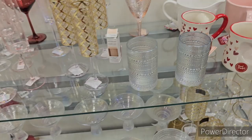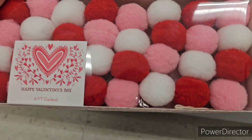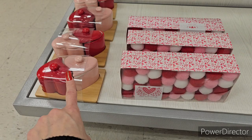Oh, and we do have some garlands. Little pom-poms. 6 foot garland, $6.99. And I already told you what the price of those are, so that's what we're looking at.